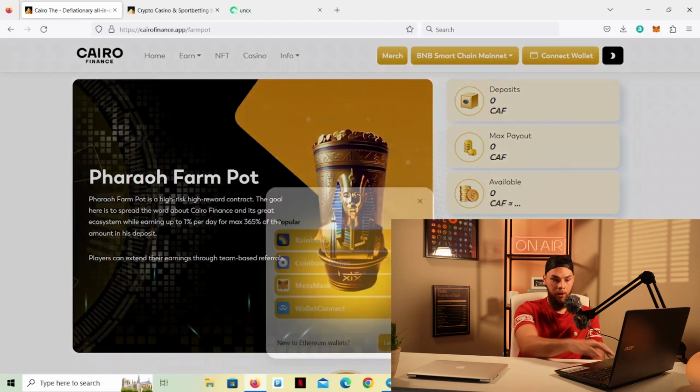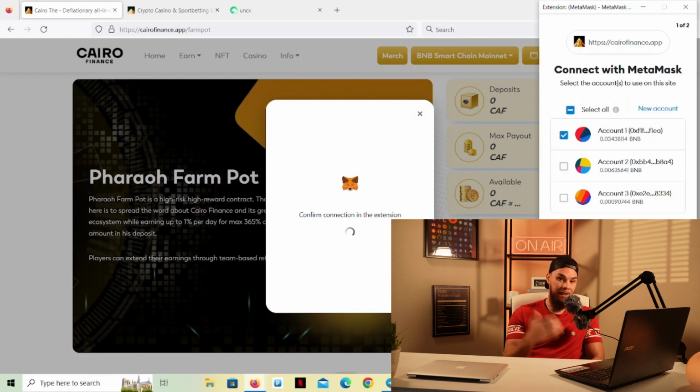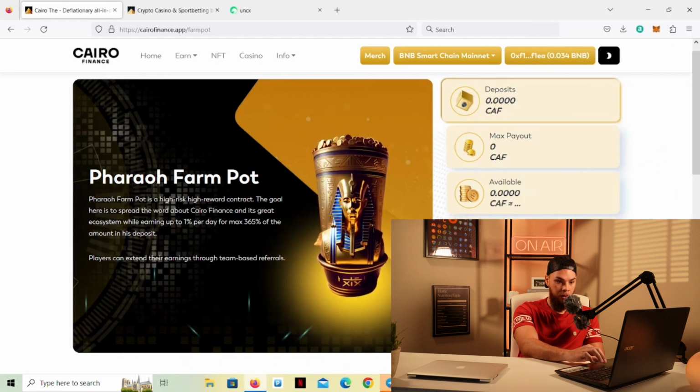So we already know what this is, right? This is pretty much the maximizer again. We're going to go ahead and connect to this. I'm going to show you guys exactly how I'm going to do it, because I'm actually going to make a deposit into the farm pot so that we can get started here. So we're going to go ahead and connect, and then we are going to get started.